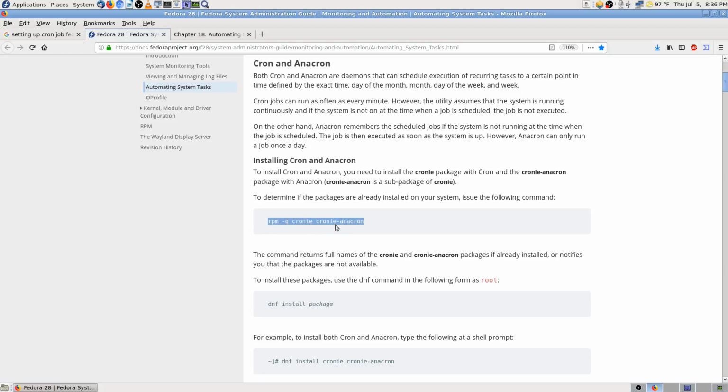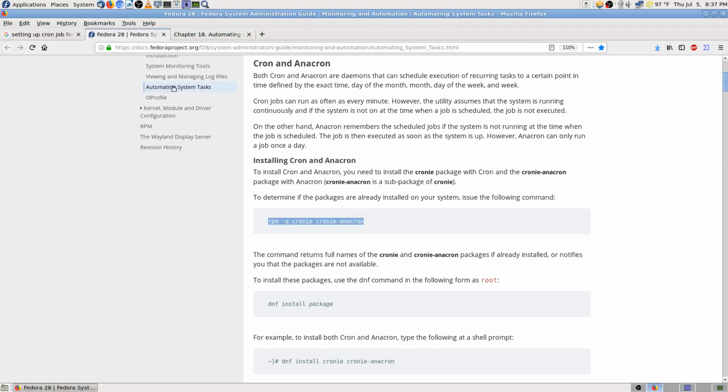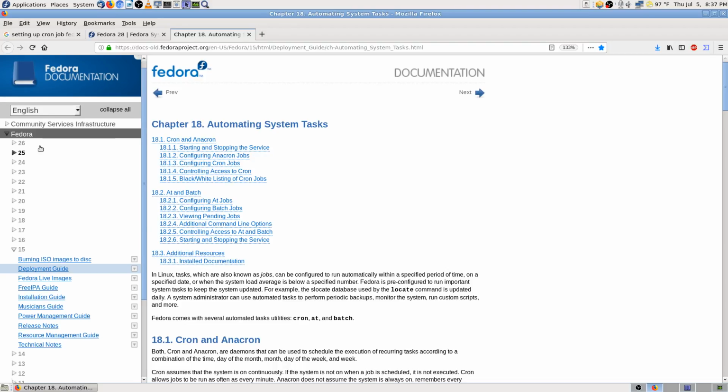There's a whole lot more of this article, but I'm just going to take it as I go. This here is the full documentation page. It's laid out differently. See, why is this different? This is docs old. Maybe they've started doing it this way now. I like this layout really well. It says old. I guess this wasn't for the Fedora 28, chapter 18. So anyway, oh yeah, see, it goes up to Fedora 26 and then stops.